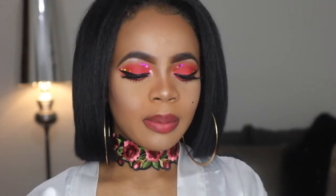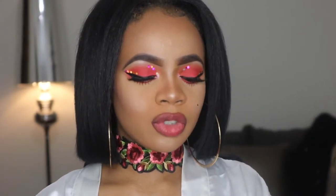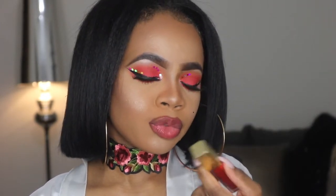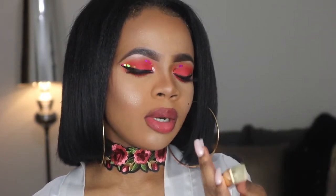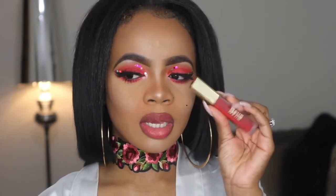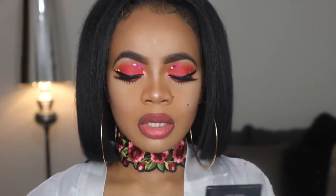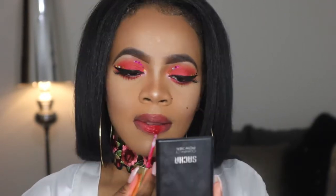So the next red lip I have here, you can get it from your local drugstore, and this is the Milani Amore Matte Lip Cream in Striking. I used this a lot in my videos before when I used to do looks that require a red lip, so I'm just gonna go ahead and apply it on.